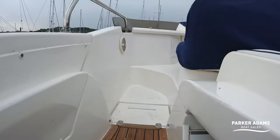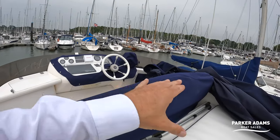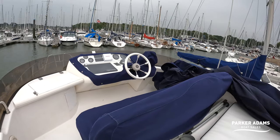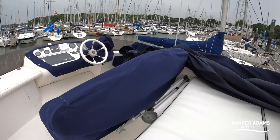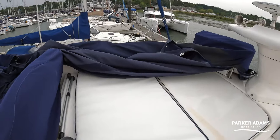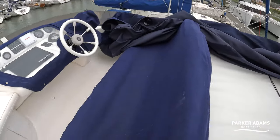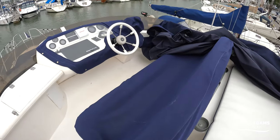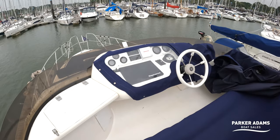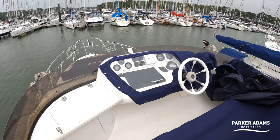So as we head up the flybridge, there's not a huge amount of space for seating up here. You've got three seats, I would say three people or four on this bench seat at the front, but you do have this really large sun pad area at the back. So you've got options that you could have picnics up here, you could use that as sunbathing space, and then you've got this single bench seat for three or four people. And then you can see the navigation equipment here with that lovely Raymarine Axiom 12 chart plotter there as well.